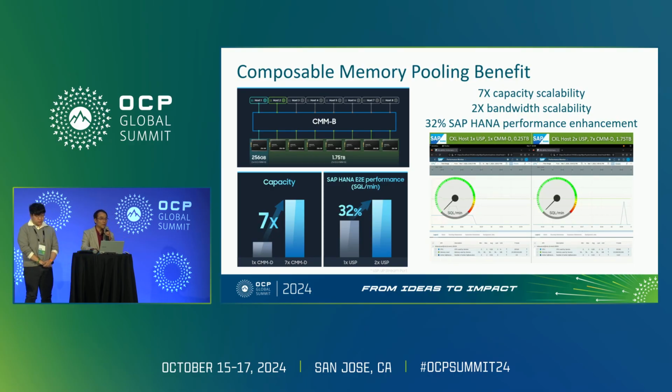In addition to development itself, we ran a cutting-edge in-memory database that is widely used in the industry. That is SAP HANA. Here we set up two systems. The first system, on the left, we allocate one CMMD device, and we set up a second server with a higher capacity and more bandwidth. So capacity-wise, as you allocate more CMMD devices, you could get capacity scalability. In this case, we could get 7x capacity scalability. And we also allocate 2x bandwidth to the second server.